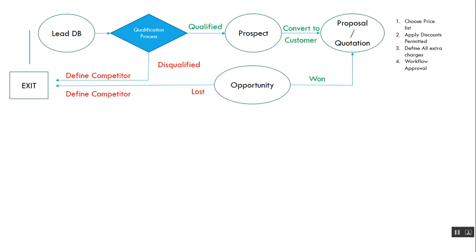Second is applying discounts. These discounts are permitted only by the management by individual role. A salesman might be permitted to give discounts up to 5%. His senior might be able to give discounts up to 12%, and the business head maybe 18%. But it's a process that is defined by the administrator or the management. So you have control over the entire process without individually getting into each process.